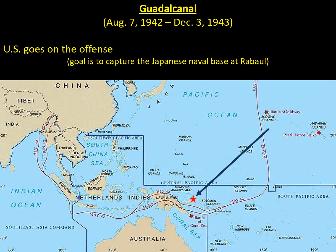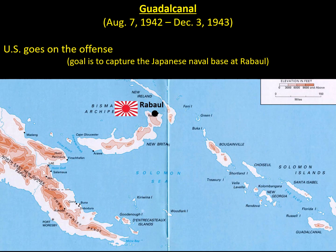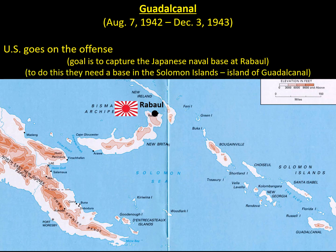Now, to do this, the United States is going to have to capture an island not far from Rabaul from which to launch their invasion. They choose the island of Guadalcanal. It's about 500, 600 miles from Rabaul. I can show you here in the end of the Solomon chains. So from there, they can launch their invasion of Rabaul.